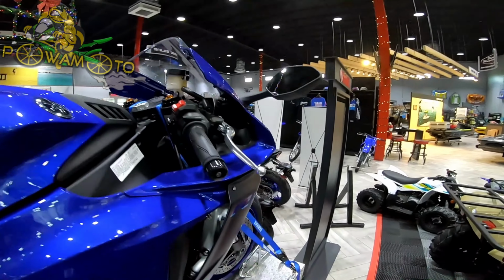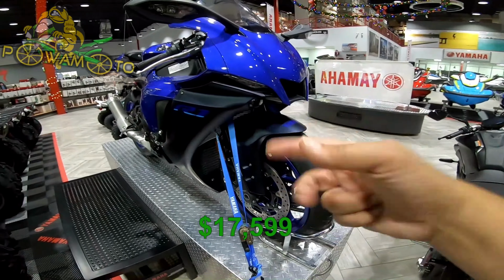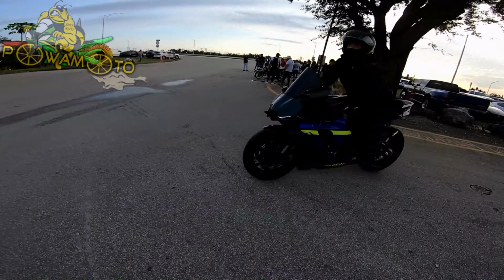The 2022 Yamaha YZF R1 starts at $17,599 US and only $22,199 Canadian.